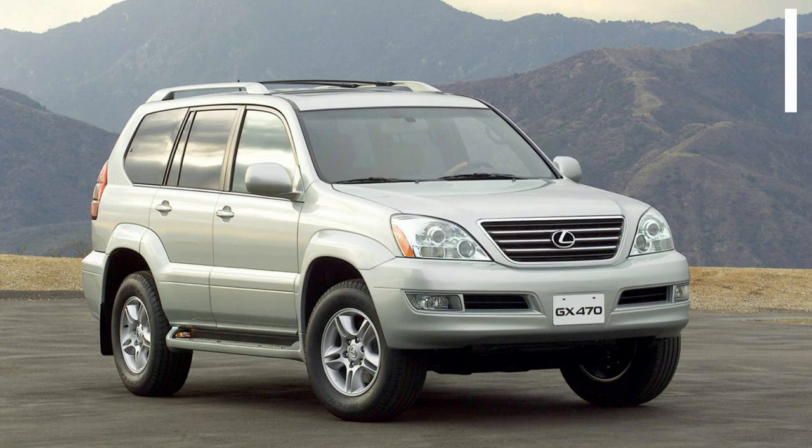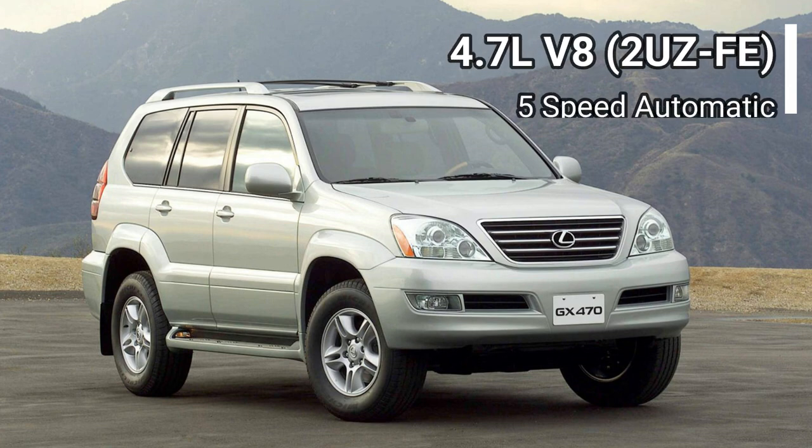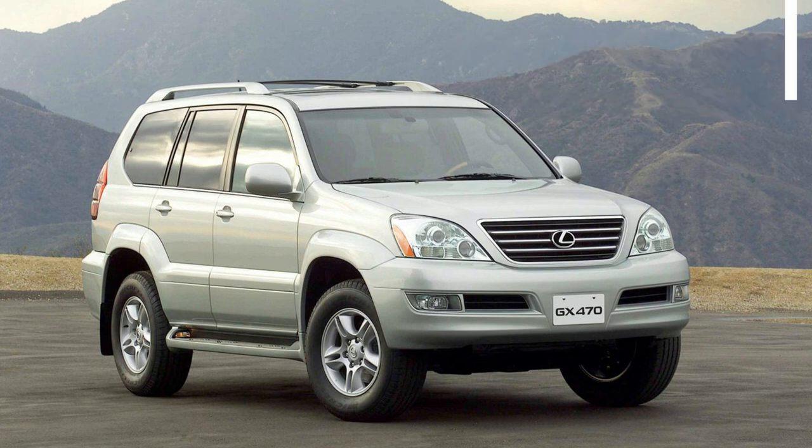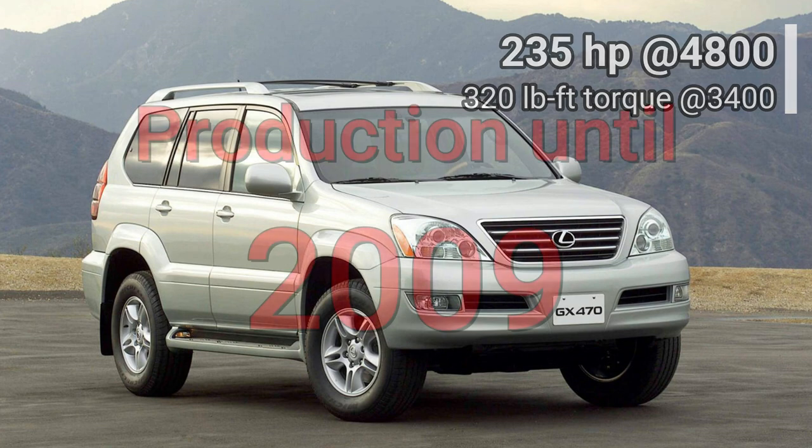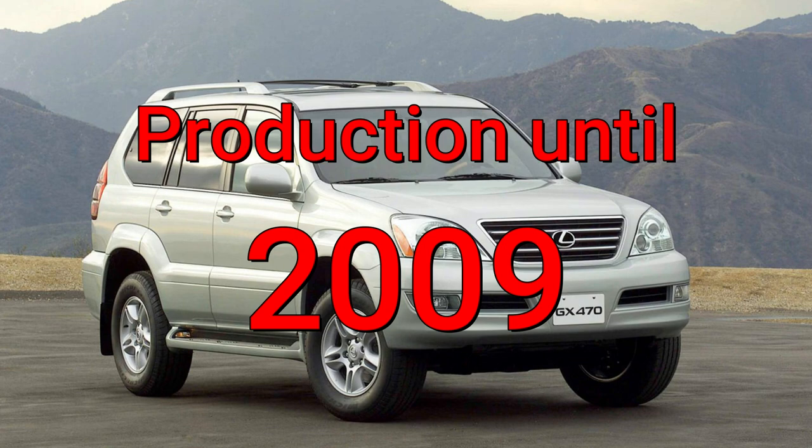The first generation had a 4.7-liter V8, the 2UZ-FE, and it had a 5-speed automatic transmission. It was based off the Toyota Land Cruiser Prado, and the GX sat between the RX and the LX. This first generation went into production until 2009.